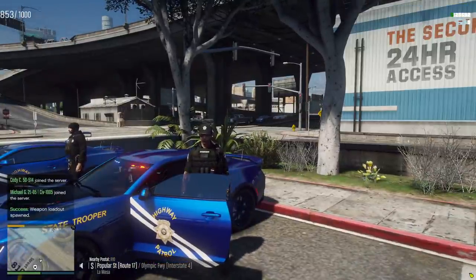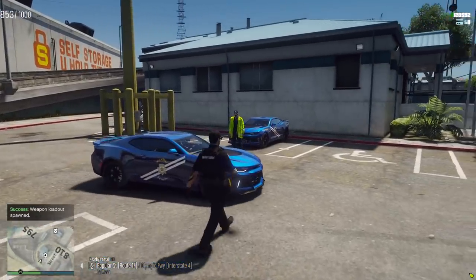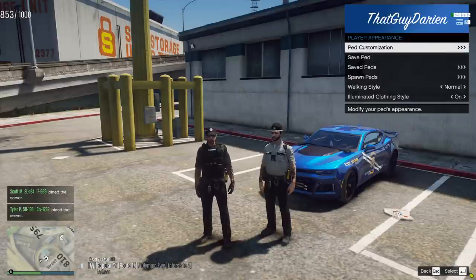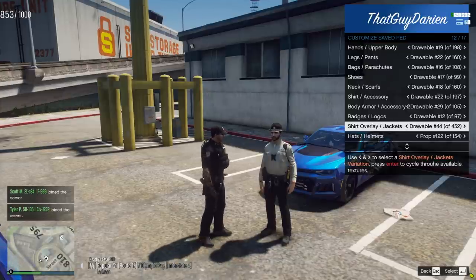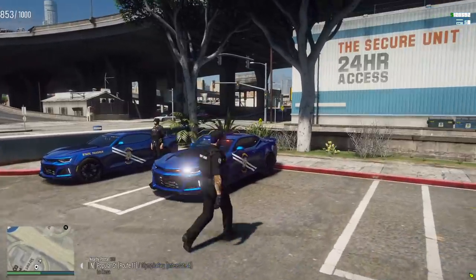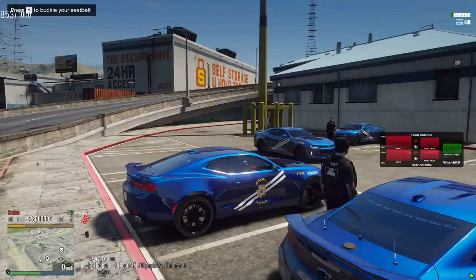Okay. Which one is that one, Darian? This is the regular DPS uniform, but shirt overlays, you just press enter. I think it's twice to make it blank. Now that you're there, player related options, player appearance, pet customization, go to shirt overlay, jackets, and then press enter. There you go. That's the black version right there. I really don't like the hat, though. User left. You can change the hat. What number is it? I use the EUP menu, so EUP, and then it's under props.